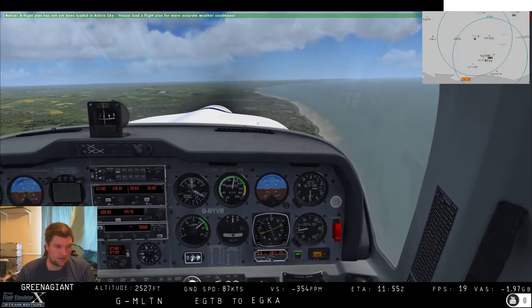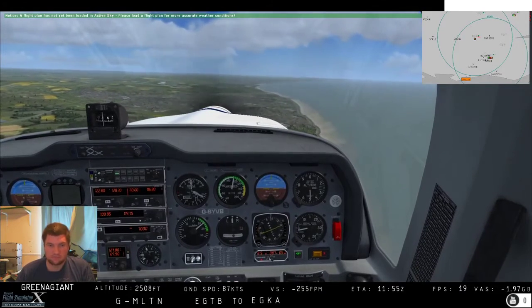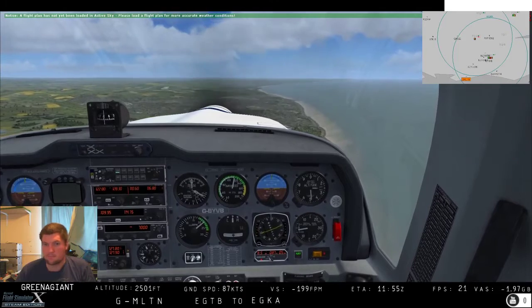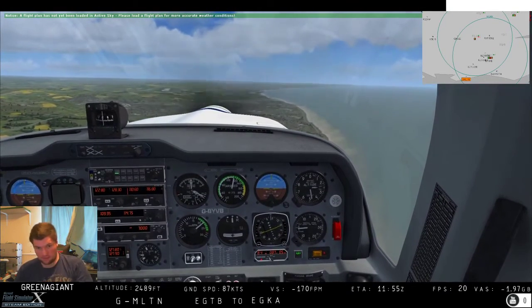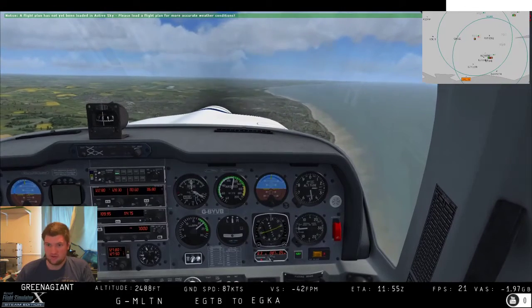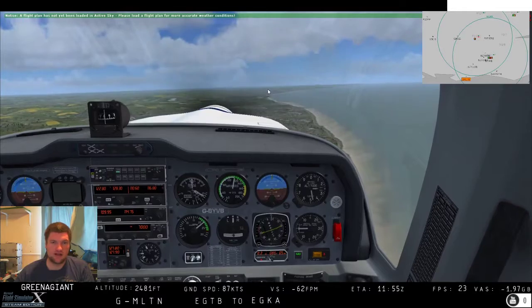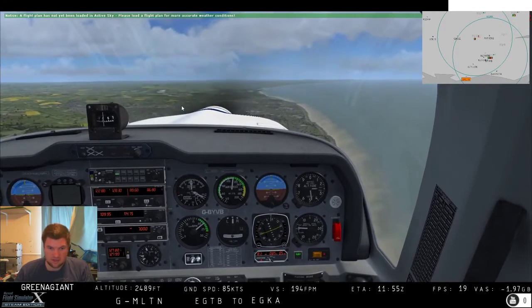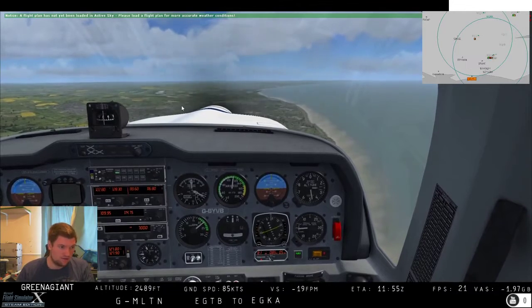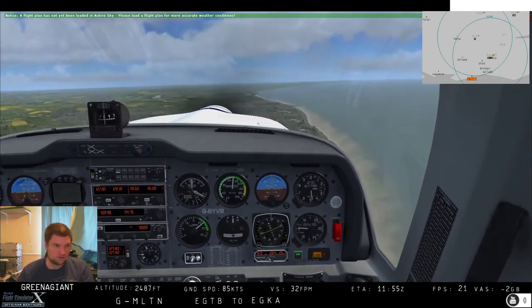So you see our ground speed has reduced. Not a huge amount, as we're flying into the wind. 8.4 track miles to go, and we're almost flying directly at Shoreham. It's not actually on the coast, it's inland just a smidge, but that gives you a rough idea. ETA 11:55, it's currently 11:52.